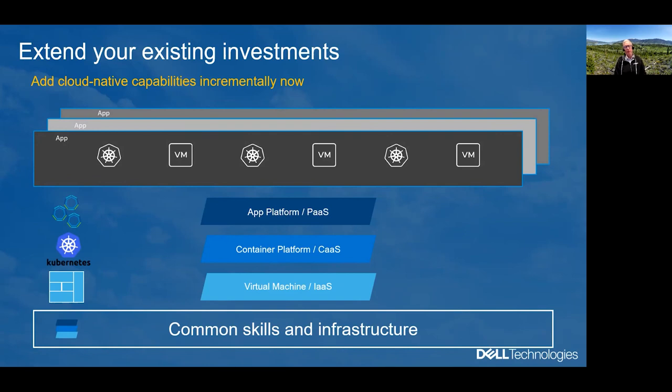Staff with knowledge of legacy systems are valuable in their own right. You can ensure that you maximize the value derived from both by equipping your staff with tools that extend their knowledge. This will allow them to support cloud-native applications with their existing skill set. And you can start now by adding cloud-native capabilities incrementally.